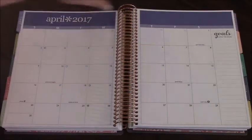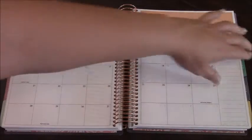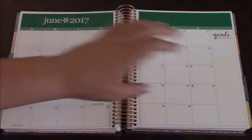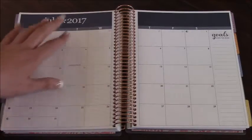April is like this light purple. May is like a peach color. June is this teal green, real pretty. And then we're back to July, which is back to the blue, and the months are the same throughout 2017.